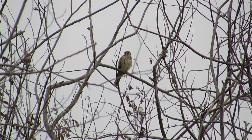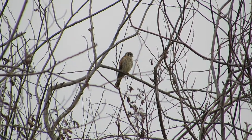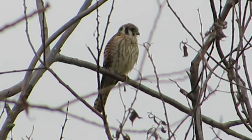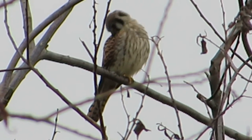There we go. They've been flitting around in there. Well, they left now. All right, well, we'll come back in then. There's our girl. Anyway, it's a wonderful spot.